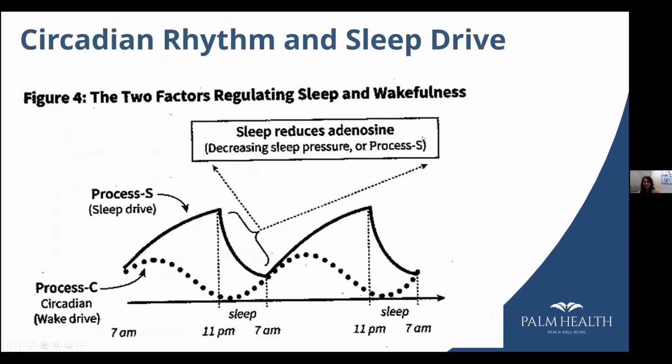All right, so here's the next drive to sleep, which is the homeostatic pressure or the sleep drive. In this graph, I want you to see the dotted line. The dotted line is the circadian rhythm. It's very constant. As long as you're sitting in one place, for example in St. Louis, your day and night is going to be around the same time. It changes throughout the year, but the rhythm remains the same. We call that Process C. Process S is the sleep drive, and that is driven by adenosine, which keeps rising as you stay awake.